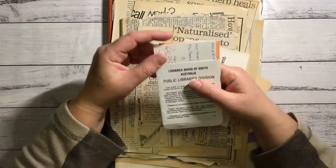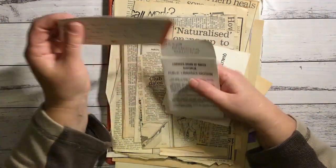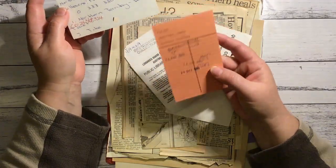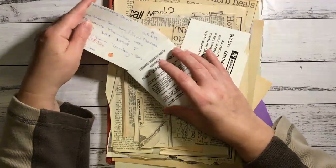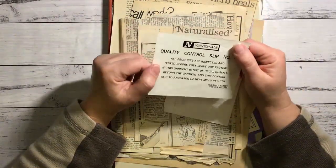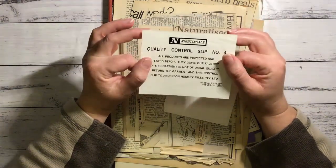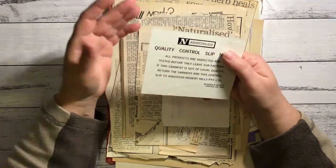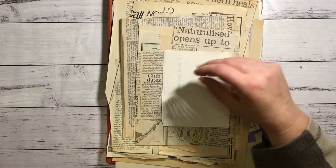So this is a library pocket with some library cards in it, which I always grab if I find them. Getting a good collection of different coloured library cards now, which is neat. This is a quality control slip for Nightingale clothing. I don't know why I keep these things, but I do. I'll probably end up looking it up and see if they're still around or whatever.